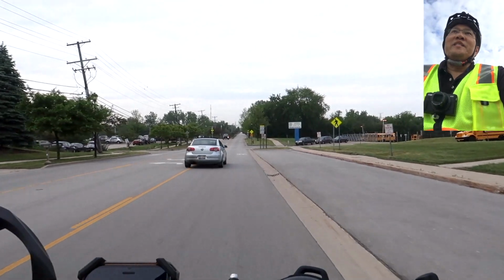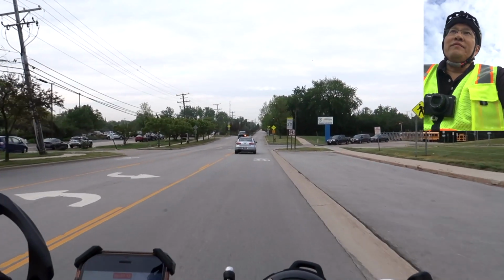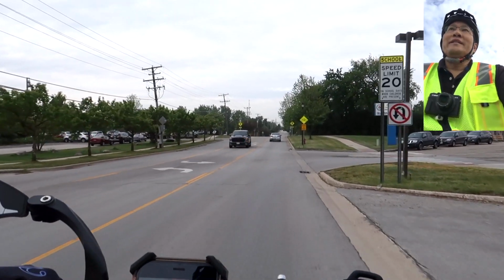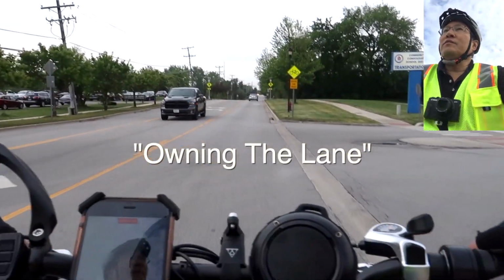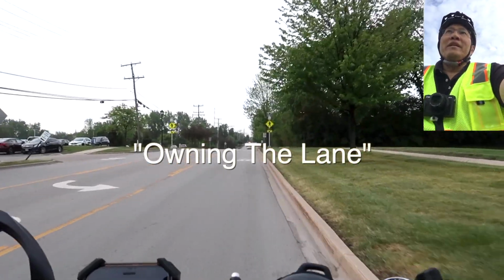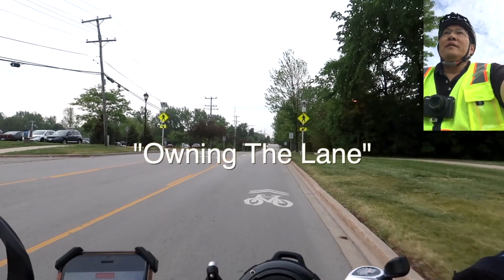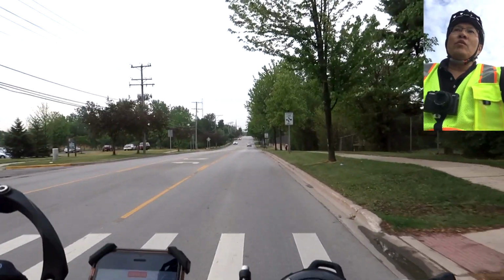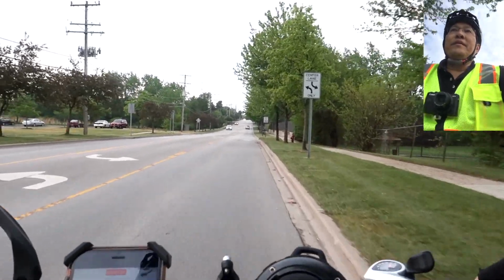Now that's actually the safest way to do it. I've watched a bunch of YouTube videos talking about riding on the street, taking a lane. Taking a lane is where you're essentially grabbing the center of the lane. Let me do that for a second here. So here's the center of the lane, okay? So what I'm gonna do is go 1/3, which is about here.